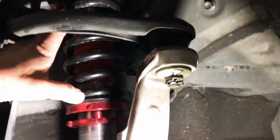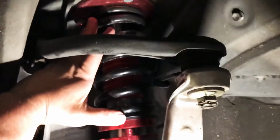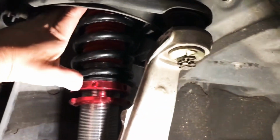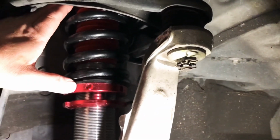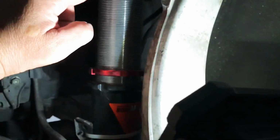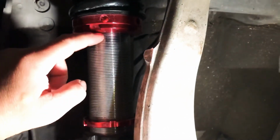All right, so this is what I'm talking about right here. So I just measured the spring. Normally these springs are 7 inches long. So I set the preload, and now it's at 6 3/4 of an inch. And see these rings? It wasn't even tight really. Actually, this one is supposed to be right there. This was all the way up here, so this ring is all the way up here.